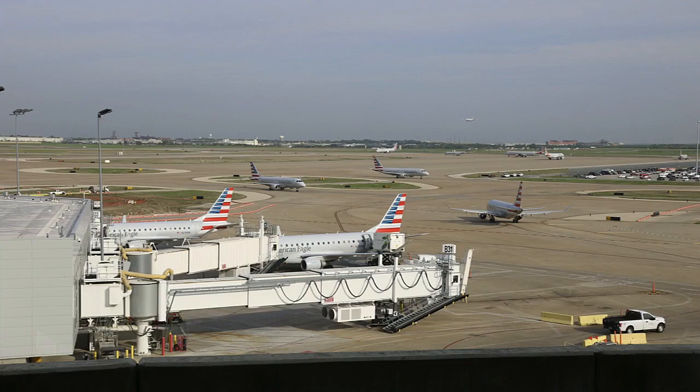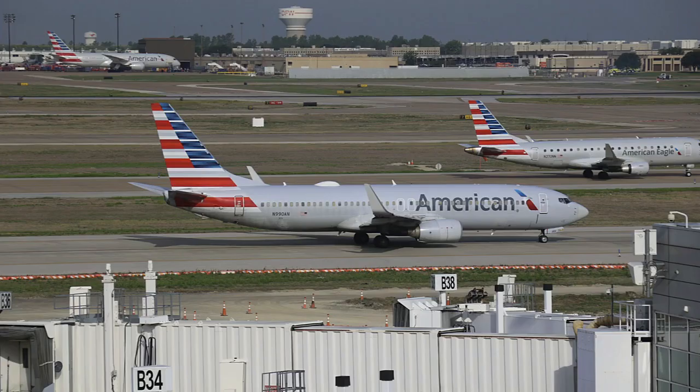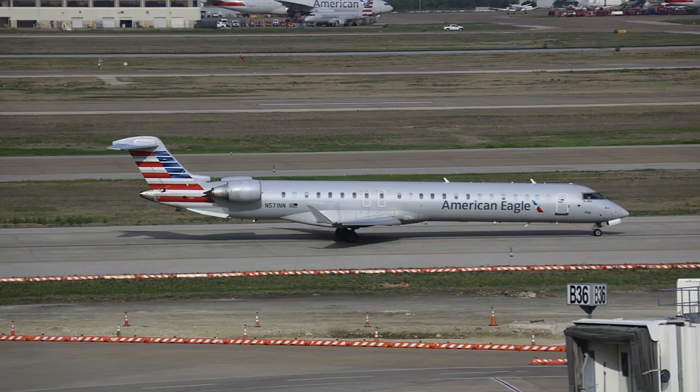This is a very cool shot right here involving numerous American Airlines aircraft. Double 737s right there. 787 made for a nice little backdrop too. More 737s.